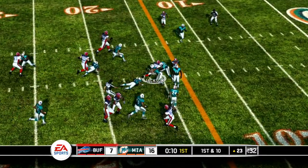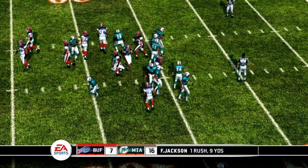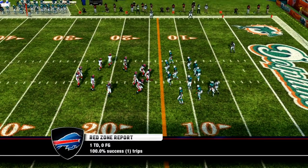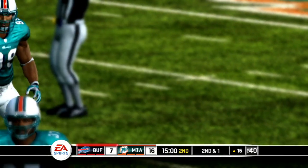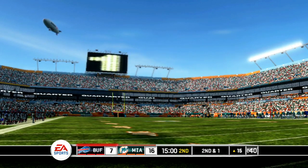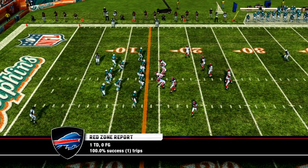Here's the give. Breaks a tackle. Porter is there to bring him down. They get 9 yards on the play. That'll bring up second down. And we've come to the end of one with the score. The Dolphins, 16. The Bills, 7. Short yardage situation here, second and a yard.